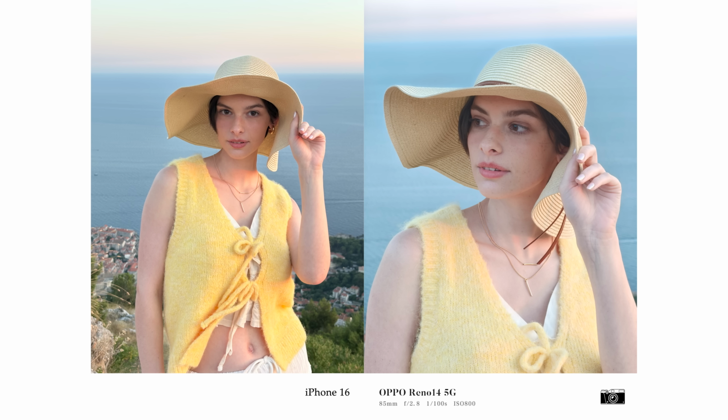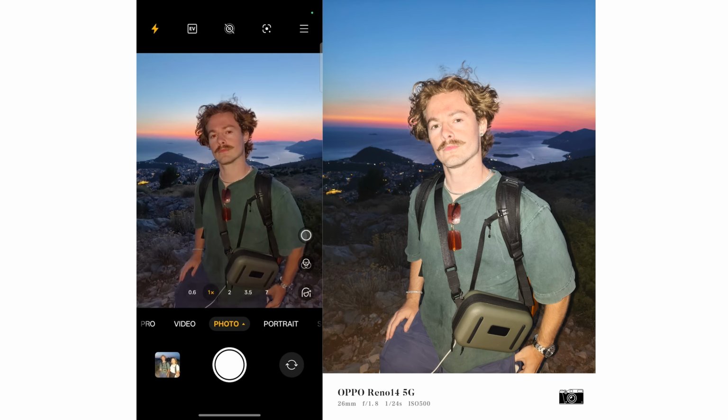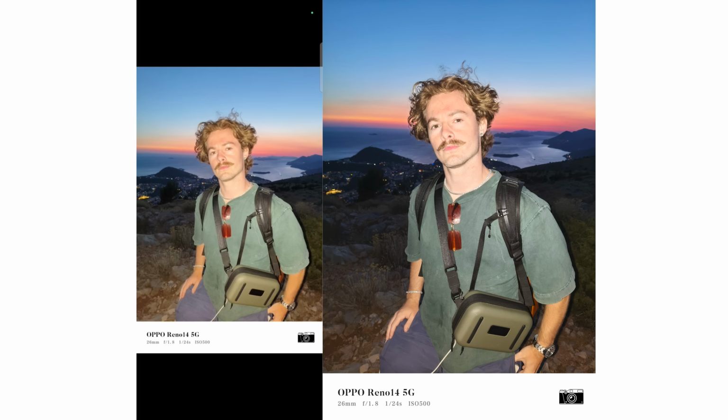Low light portraits came out great, but what was even more telling was the flash. So the Reno14 was able to expose for the background, keeping deeper and richer colors, and then more naturally light the subject, while the iPhone had a brighter overall image where the subject was more washed out and there was severe red eye. And you can actually see the processing that the Reno14 does to the image here, where it almost looks like it's using multiple exposures and then merging them together.